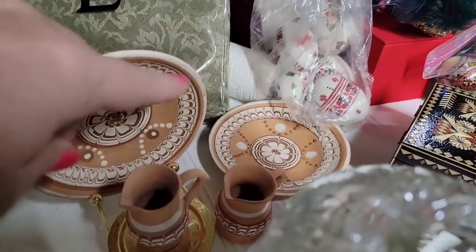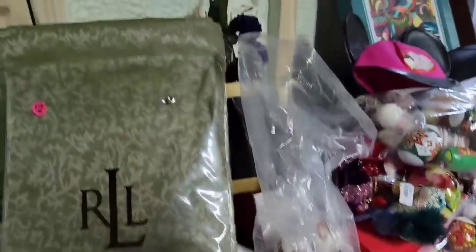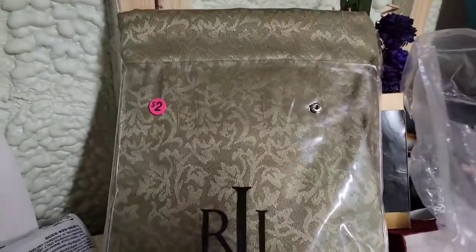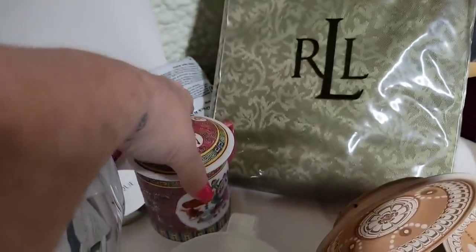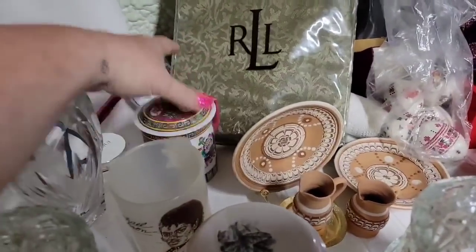This is some Ukrainian pottery. The one has a display stand. This one doesn't. That is a very big Ralph Lauren tablecloth. As you see, I only paid $2. And then I got several of these teacups that have the individual steeper inside. This is another one. I've done well with these for about $20, $25.